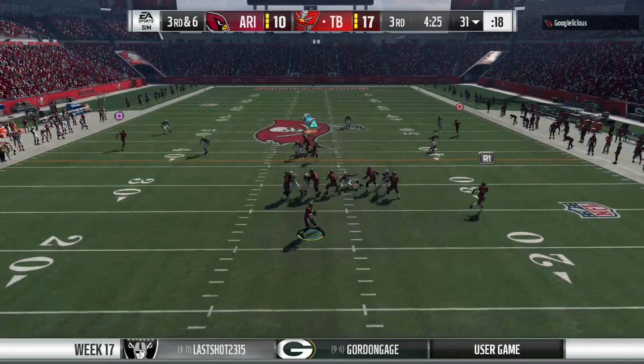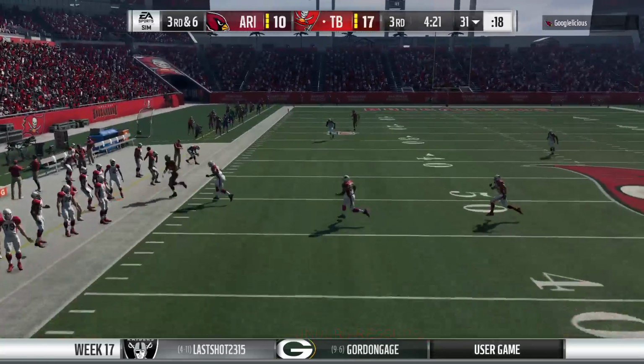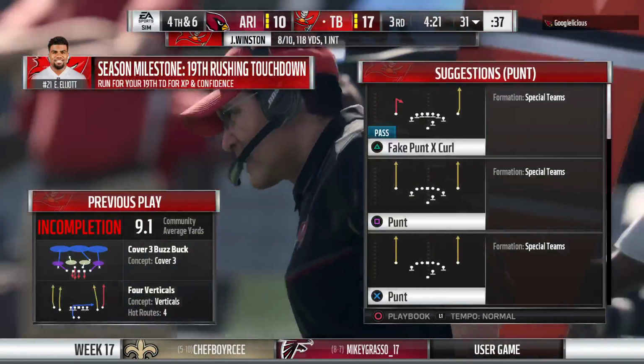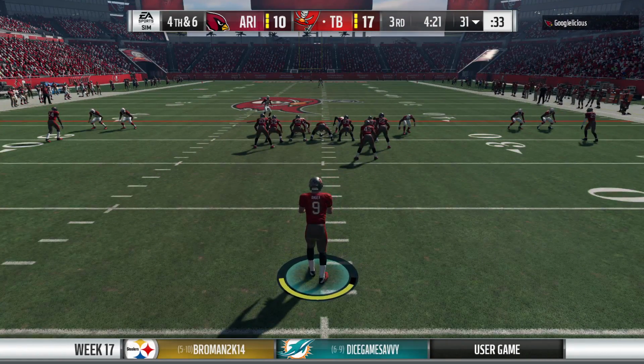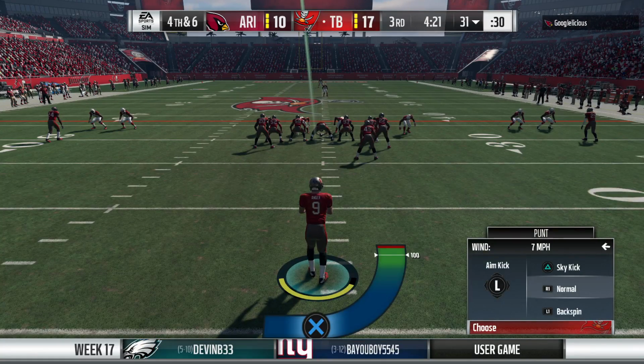On third down, Winston, dancing to his left. And that is incomplete. I know our vantage point might be a little bit better way up here, but that looked like an ill-advised throw to me. I didn't see anything open, and this play just didn't look right from the beginning. It did not. I thought he might get outside and just chuck it away. Dangerous pass, incomplete.